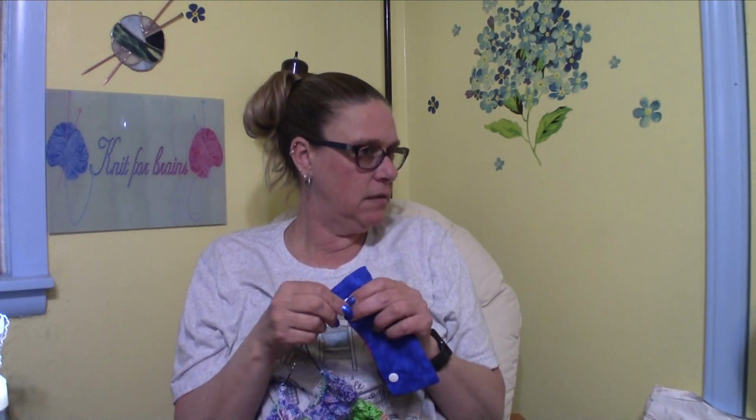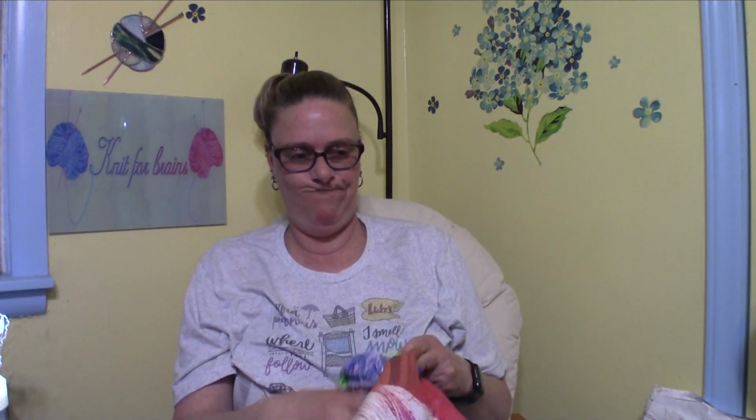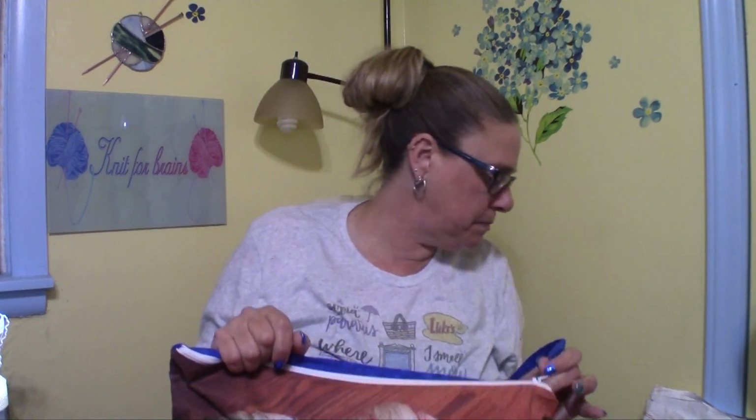So that is my last WIP I'm working on. I did not work on my other sweater at all. I did do a little diamond painting, but I didn't think to bring it in. I did some sewing, you guys know that. So yeah.